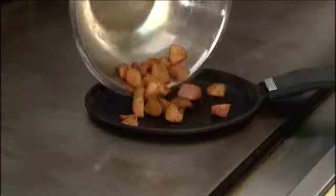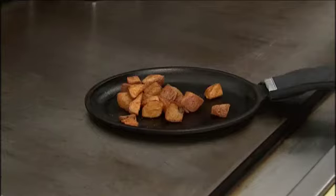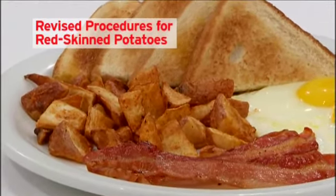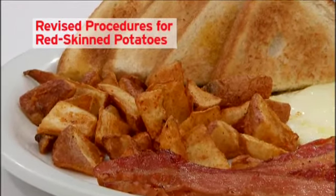To plate, simply transfer the potatoes straight from the bowl to the skillet or plate. Follow these procedures for preparing any red skin potatoes, whether part of a skillet or as a breakfast side item.